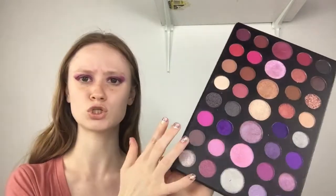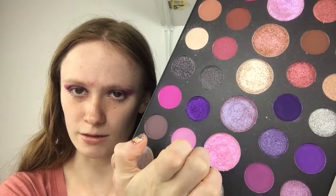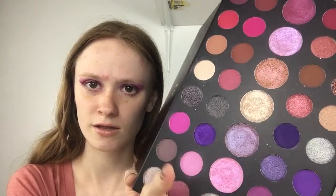It's very squishy. You guys can tell my fingerprint is in the palette. It's squishy, which is freaking awesome. I love it. But when you put these on, they are more of a sheer formula. So I use these more as toppers to build up matte eyeshadows that I already have laid down on my eyes, which I love because I don't have anything quite like this in my collection. So that's why I love it so much.